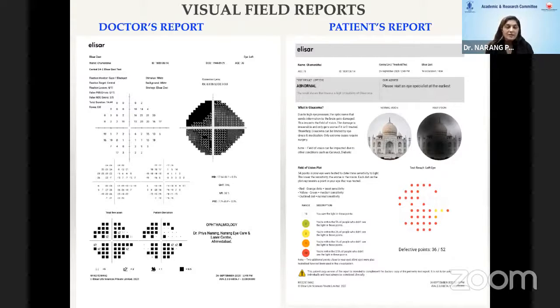Now what you see on the left side is the doctor's report, and on the right what you see is the patient's report. So the doctor's report is almost similar to the Humphrey. The interpretation of what Dr. Sinha just said about Humphrey goes along with this device.